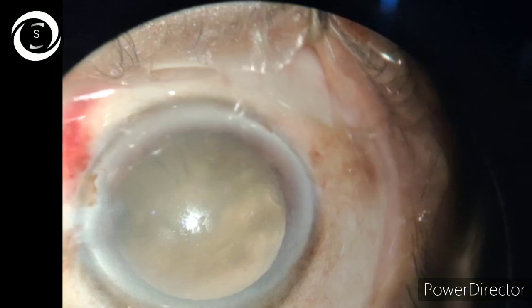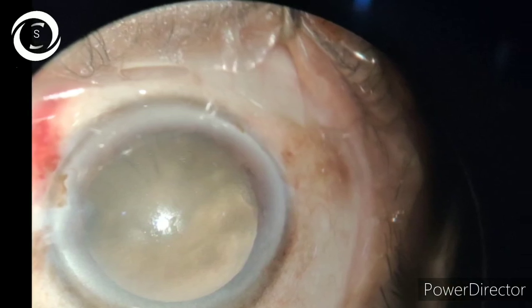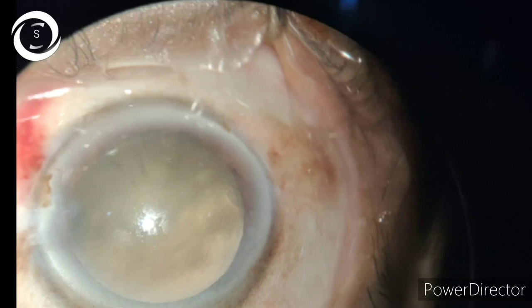And one of the other differentials of yellow or white fundal reflex is if you get a very large chorioretinal coloboma. A few days back I shared a case of a child in which there was leukocoria, a white pupil, and that white pupil was because of a large chorioretinal coloboma. So colobomas can also cause decrease of vision, and you can also get it in retinopathy of prematurity. These are the diseases in which you can get abnormal yellow or white reflex.